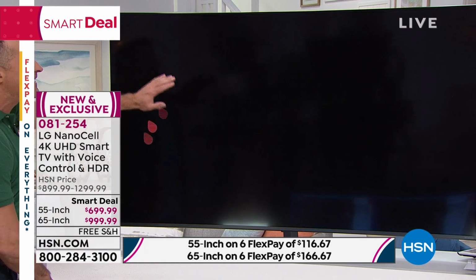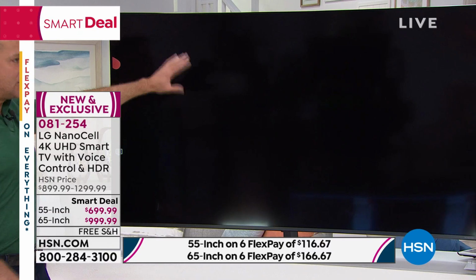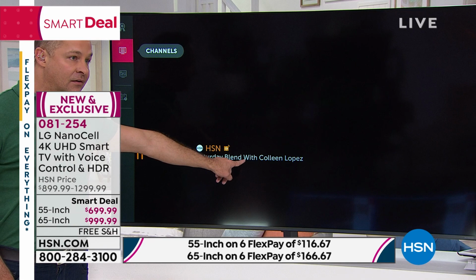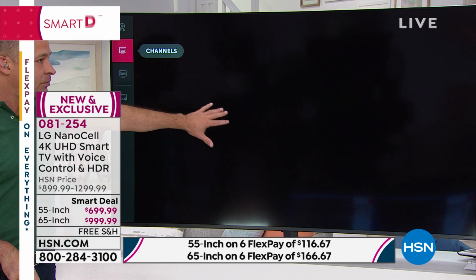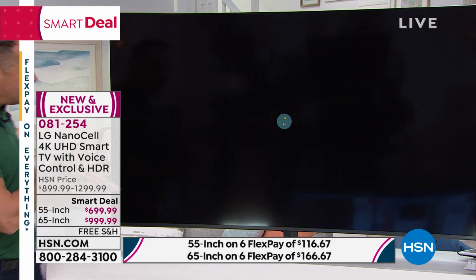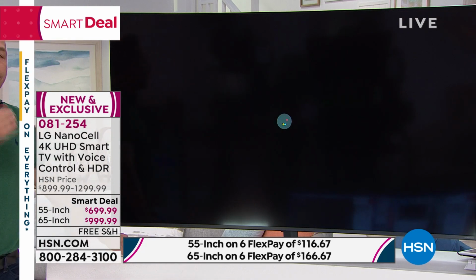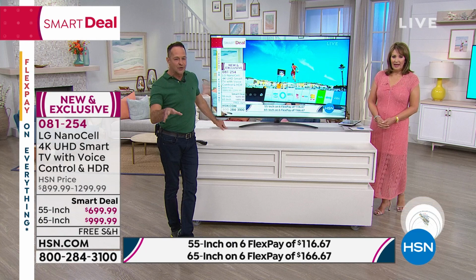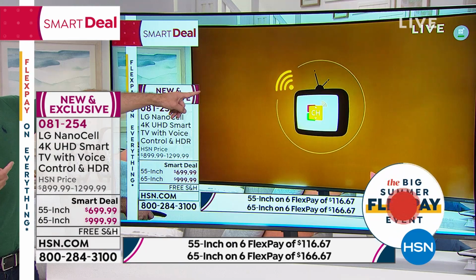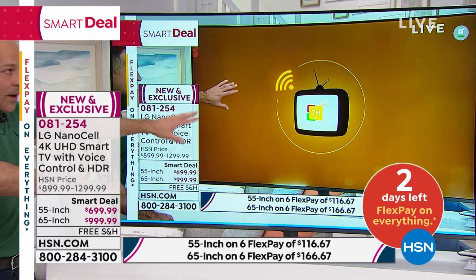There are 160 channels that you get on this television. It even says you're connecting to the Saturday Blend with Colleen Lopez. That's amazing. We don't have this plugged into cable. We don't have this plugged into an antenna. We don't have this plugged into anything. It'll take just a moment for it to load, but it doesn't matter where you live, as long as you have Wi-Fi, you get 160 free channels. No monthly bill.